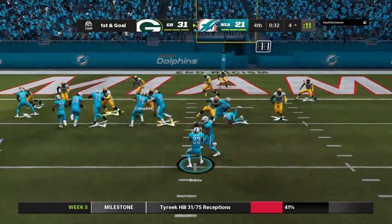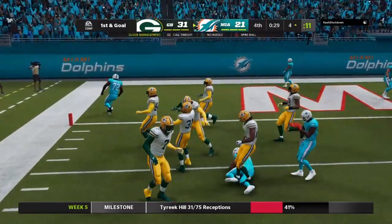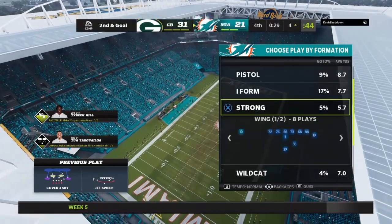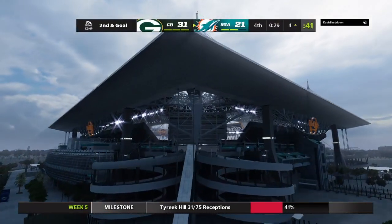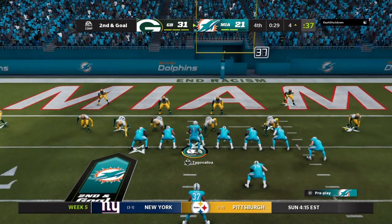And how many times have you seen any of what we call an in-breaking route? Quarterback really turns it loose, doesn't he? Has a lot more confidence because he can see the play right in front of him. Now the Dolphins going to burn the first of their timeouts as the clock will stop with just under 30 seconds left to go.